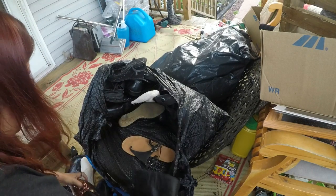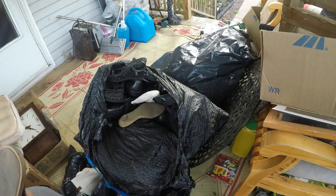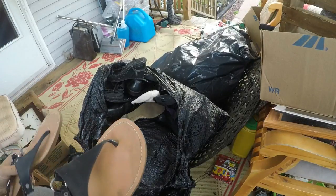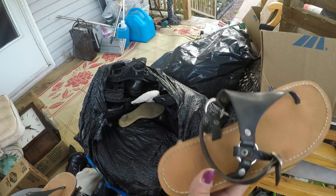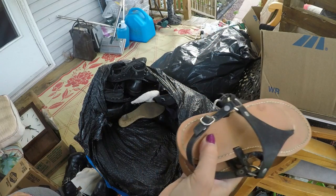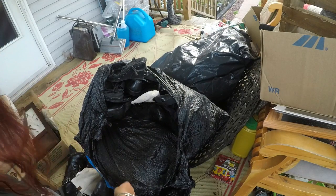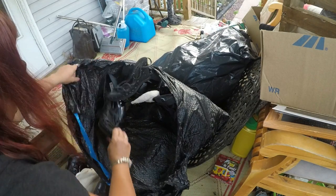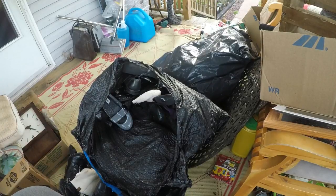Let me try to find matches. Here we go. Here's another match. This says made in Brazil. These are from Gap also. Cute little shoes. You know, they need to be cleaned up, but either this place is getting ready for their winter shoes and getting rid of their sandals, or they didn't sell.